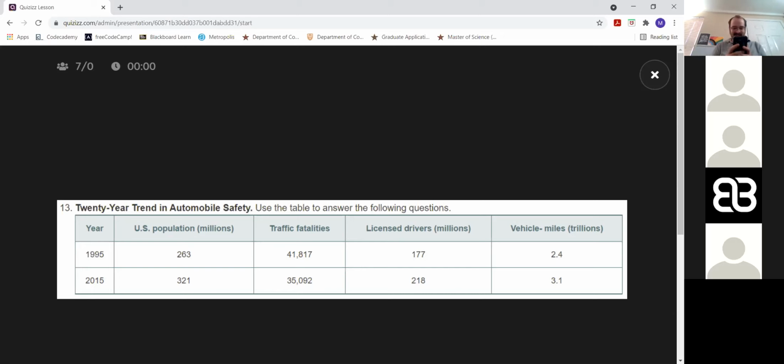The old lead sled. There was a handful of people at my high school that drove. It's old, like 60s, 70s.